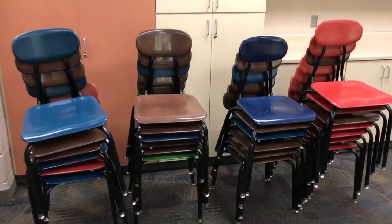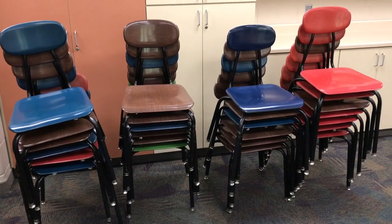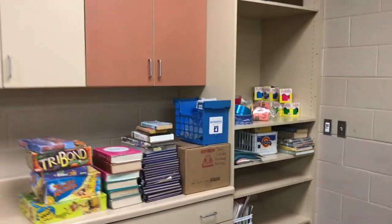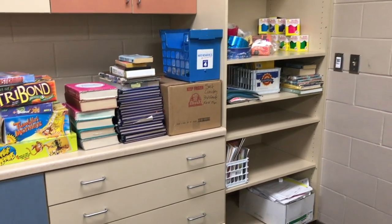I will show you what I have done so far today. For right now, I have all of these chairs stacked over here because another teacher said that they might be moving these ones out and giving me the same chairs as the other 4th grade classes. So for right now, I'm just going to leave them stacked over here. And then all of this stuff over here is stuff that was left by another teacher. So for right now, I just stored it over here and I will go through it later on.